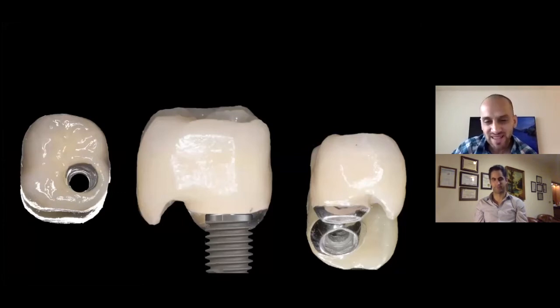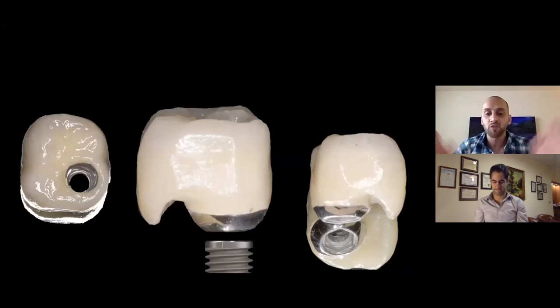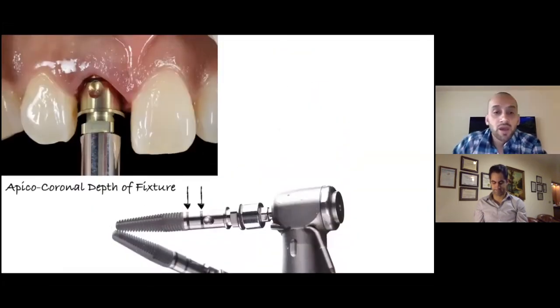I mean, when we see this, the first thing that goes into your head is, oh my God, this laboratory technician doesn't know what they're doing. But what if it was our fault? What if this implant was not placed deep enough? And Omid, as you could see over here, if this implant was a little bit deeper, we can have a better emergence profile than the one that was placed. Because now that the implant is deeper, you can have the right profile starting and you have more running room, as we sometimes say. It is very important to have the fixture at the right height.